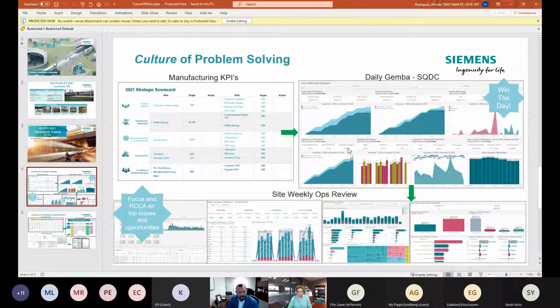When you look at the dashboards, you have safety, quality, delivery, and cost, and these are conversations that happen on a daily basis. We talk to our teams on a daily basis. That allows us to get together, especially during COVID times, and discuss those issues with our people, to ensure that we achieve our expectations and goals.